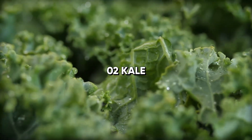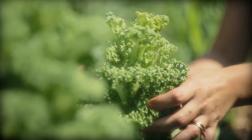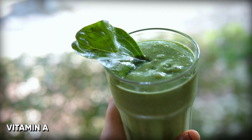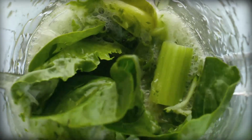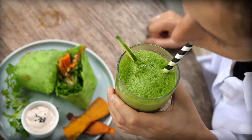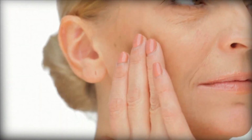Our second ingredient is kale. Kale is a dark leafy green that is packed with vitamins and minerals, including vitamin A, vitamin C, and vitamin K. It is also rich in antioxidants, which protect the skin from free radical damage. Kale contains a high amount of chlorophyll, which can help detoxify the skin and improve its overall health. It also contains sulfur, which is essential for the production of collagen and keratin, 2 proteins that are essential for healthy skin, hair, and nails.